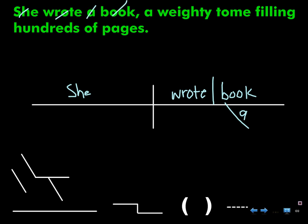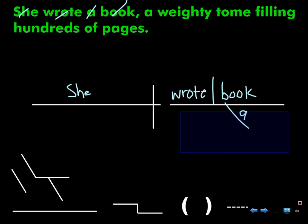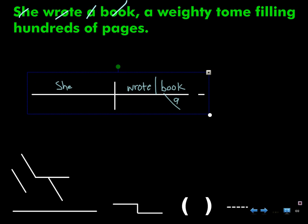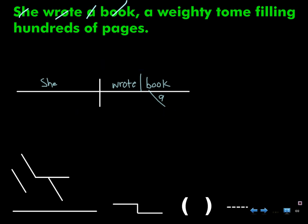Ari, put the pen down for a moment. No, no, no. So far you've done everything perfectly. I'm just showing you the next step will require a little bit more space over here. So I'm going to give you a little bit more of that space. Now keep going.